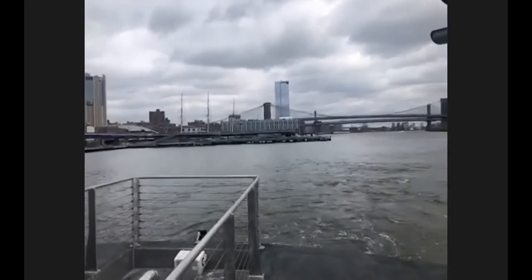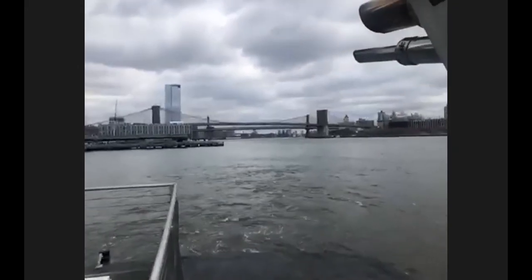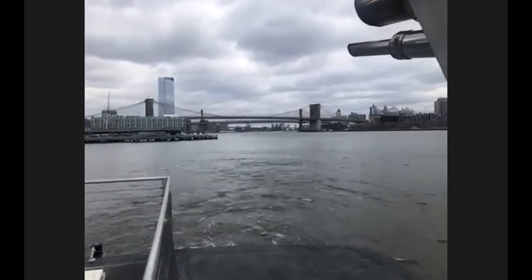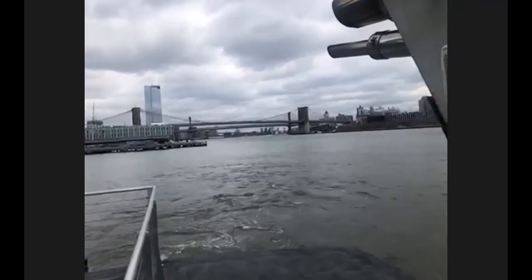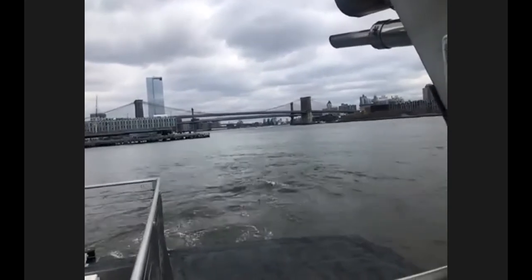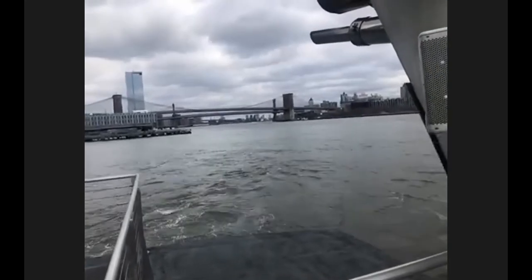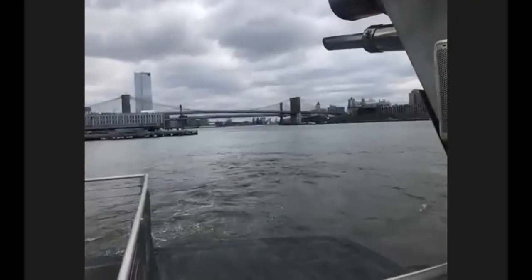Just so you know, the Brooklyn Bridge and the Manhattan Bridge and the Williamsburg Bridge are all roughly the same height, which is about 135 feet above the mean high tide. And it's something we've talked about in the past, that this posed a challenge for about 80 years for ships coming into and out of the Brooklyn Navy Yard.